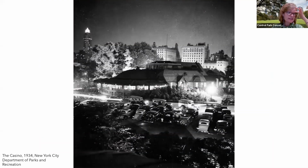But in this area, we now know as Rumsey Playfield, there was once a happening nightclub known as the Casino. Now, there was never any gambling in the casino. That is simply an Italian way to say little house, or a fun way to say little house. Originally, this structure was known as the Ladies' Refreshment Salon, but it was later known as the Casino, and that first opened in 1864.